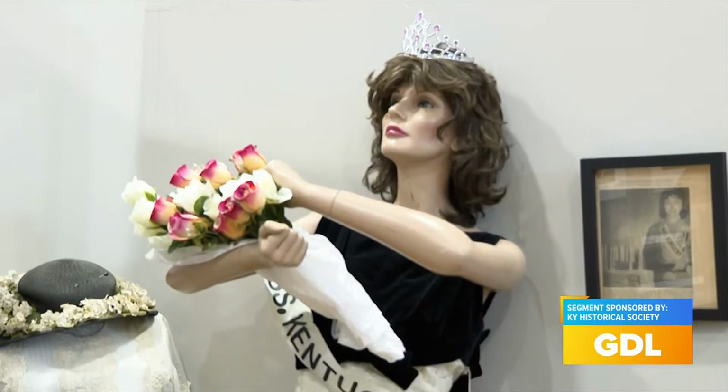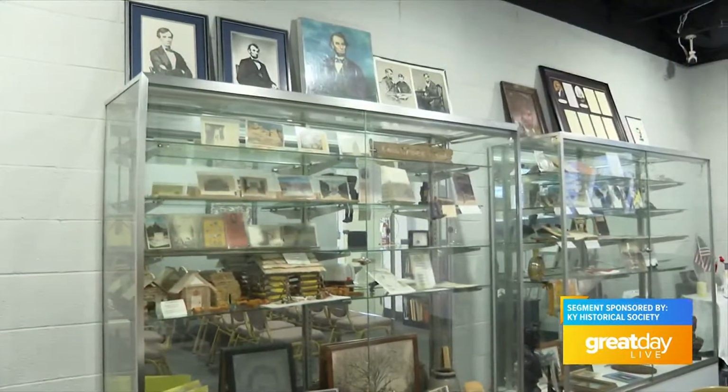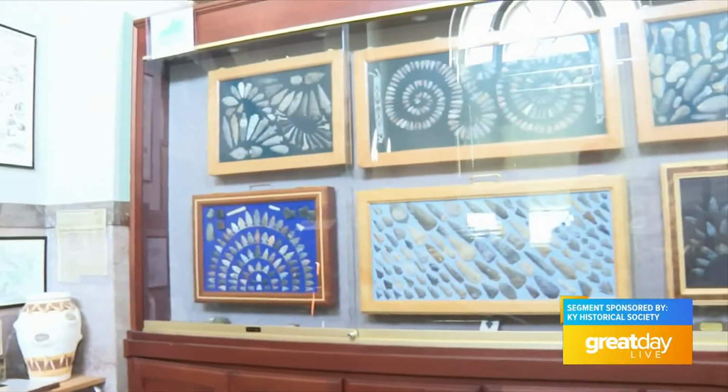So I am here with Kenny here at the Hardin County Historical Museum, and there is a lot of history in here. I mean, 3 floors full of it. So what's a brief overview of the building that we're in?